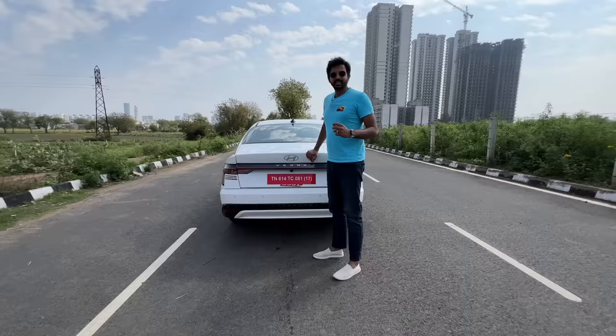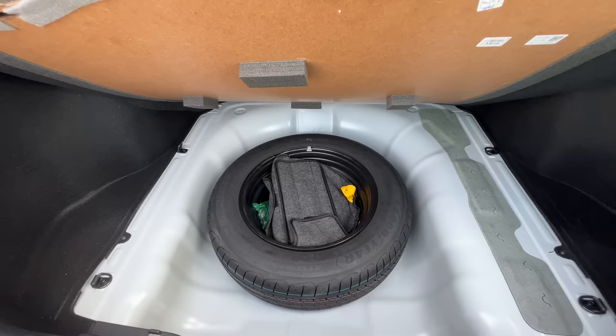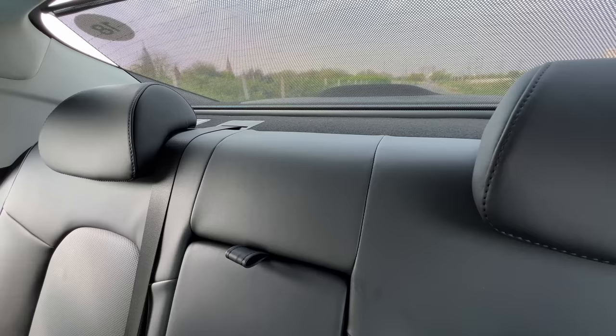This car is running on 16-inch wheels, but the spare wheel happens to be a 15-incher, which is not even an alloy. It's a smaller size spare wheel. Why? No rear center headrest. Why? Does the rear center passenger not have a head? I presume so. This car does not get automatic wipers, a feature which many cheaper cars also get. And this key is now quite dated. Come on Hyundai, give us a new key.